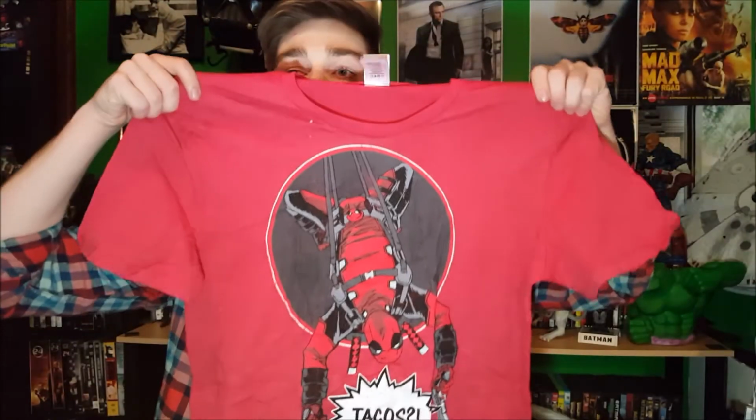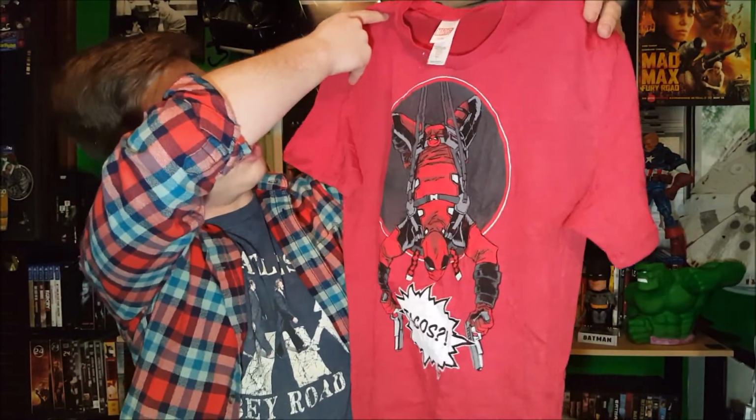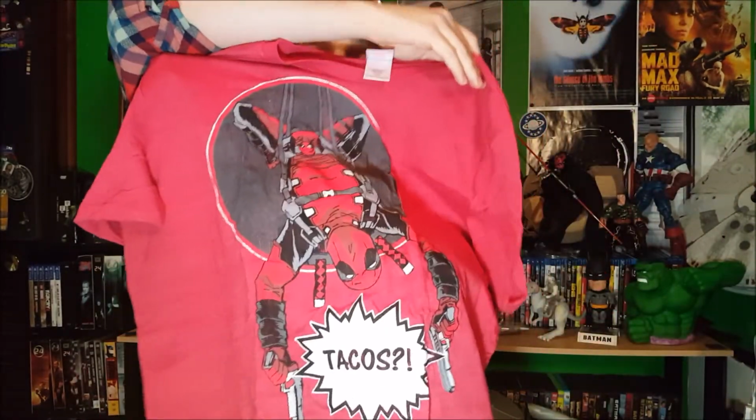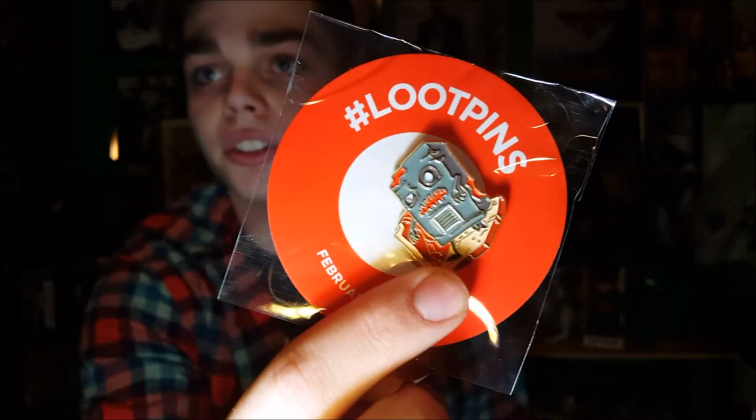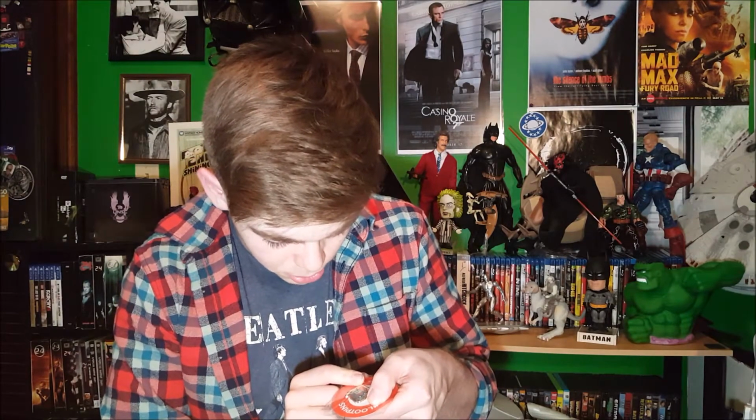And with every Loot Crate, you get a t-shirt. This is this month's theme. Got Deadpool coming out of the shirt saying tacos. Pretty sweet Deadpool shirt. I like it a lot. And with every Loot Crate, you also get a pin. This is this month's pin. Little zombie guy. That's pretty cool. It's like a zombie box. I don't know what the box is.